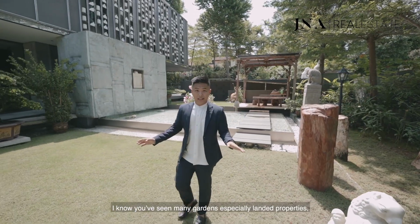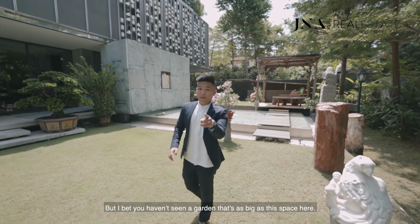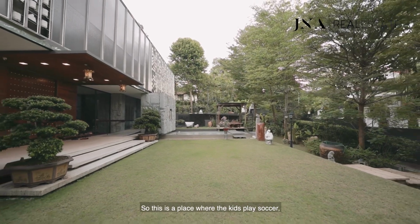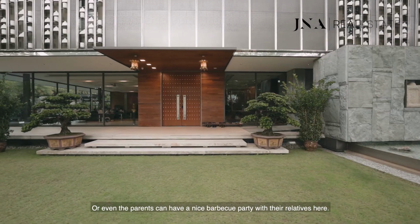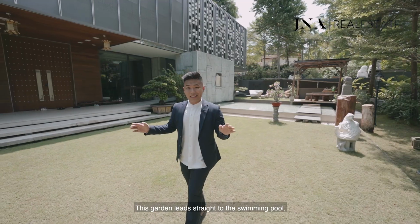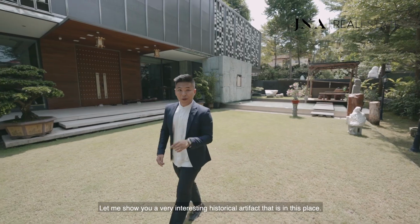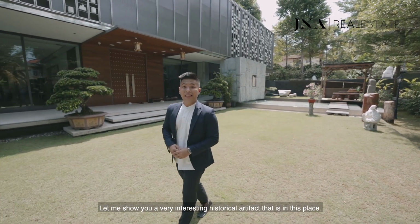I know you have seen many gardens, especially landed properties, but I bet you haven't seen a garden that's as big as this place here. So this is a place where the kids play soccer, or even the parents can have a nice barbecue party with their relatives here. This garden links you straight to the swimming pool. But before we go there, let me show you a very interesting historical artifact that is in this place.